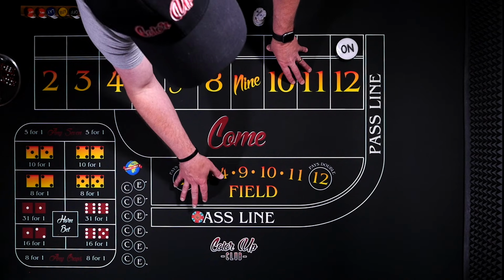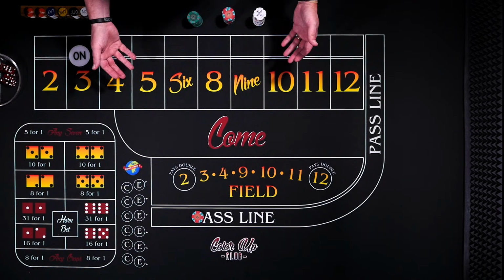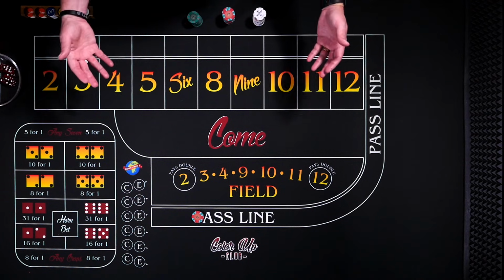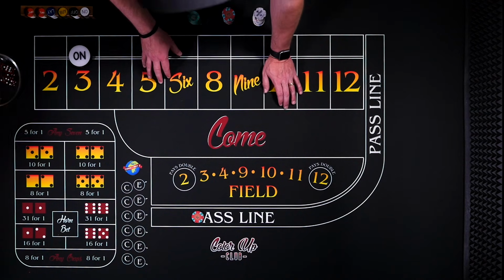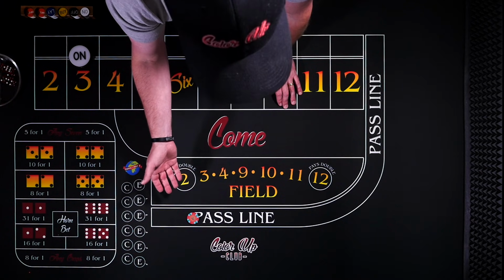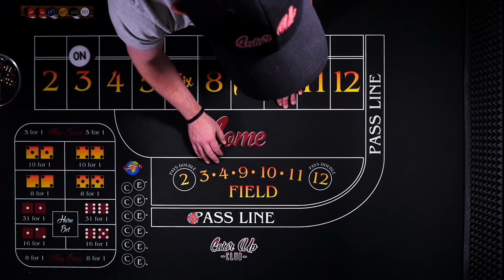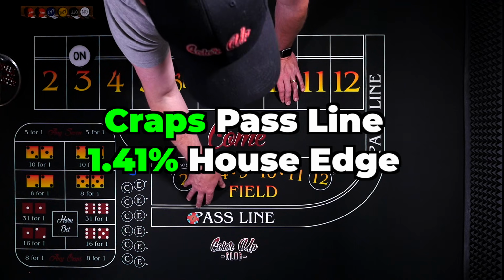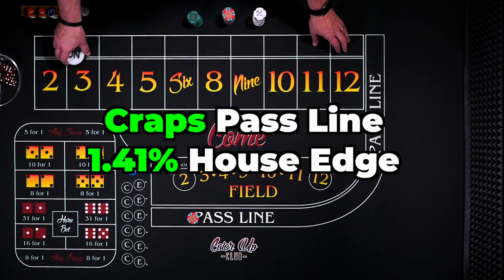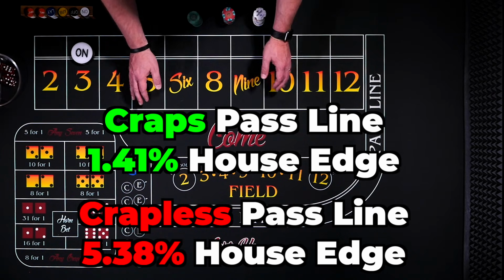Now, because you can't lose on a craps number and they can now become the point, there's a price to pay for that, and the price comes in the house edge, or the percent that the casino keeps out of your winnings. So as most of you know from any of my other videos, the pass line, one of the great bets in the casino, has a house edge of 1.4%, 1.41%. Well, because you've removed the don't and now you can establish a point of 2, 3, 11, or 12, the house edge goes all the way up to 5.38%.